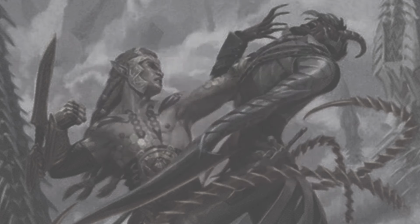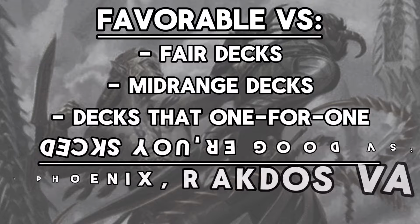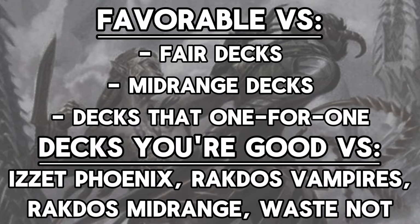Niv to Light is in a great position for the current online representation of the Pioneer metagame, as the deck matches up extremely well into a lot of the top tier decks. As you are a mid-range deck that can mid-range harder, faster, stronger than any other of the decks out there, you have great matchups against Izzet Phoenix, both the classic and vampire flavors of Rakdos.